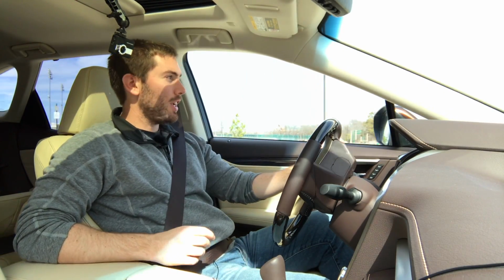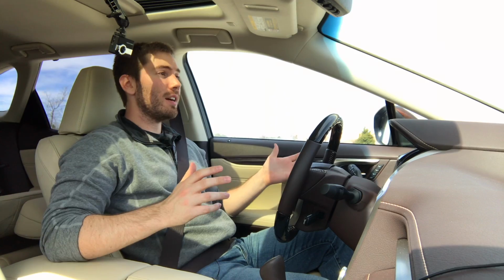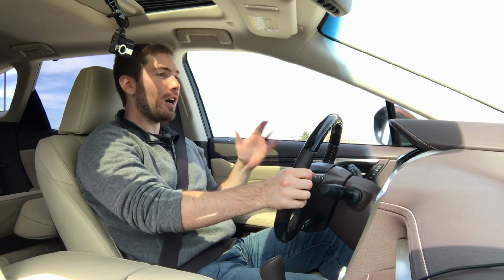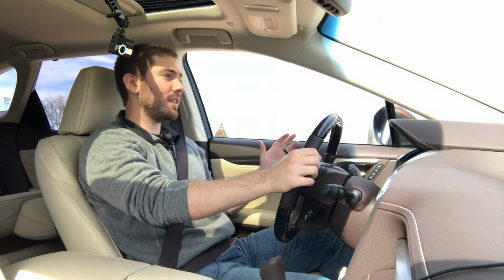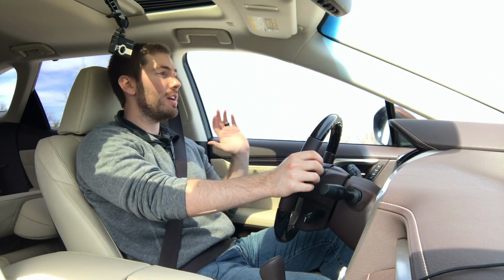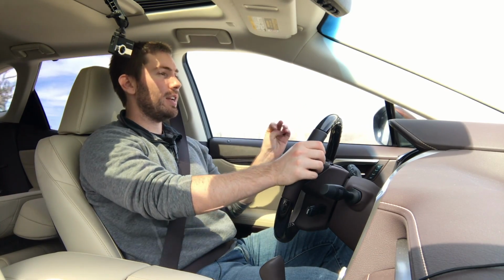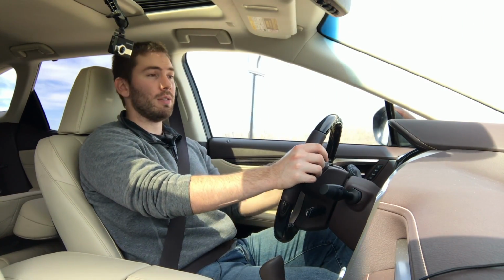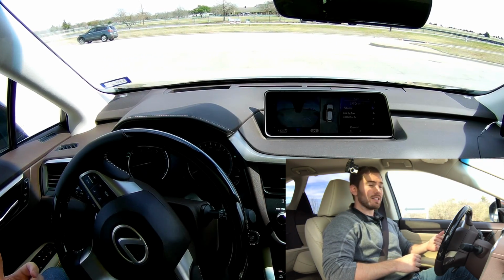My first impression of hopping into this Lexus RX is that it's an isolation chamber. I mean, it's comfortable, it's quiet, it's smooth. You forget pretty much everything that's going on around you, especially at night when you've got the nice ambient lighting in here and the big screen. I mean, it's just a really nice place to be. This vehicle isn't made to be sporty or to be fast.